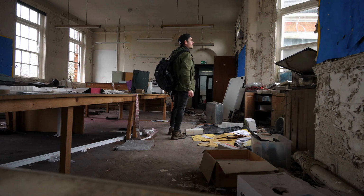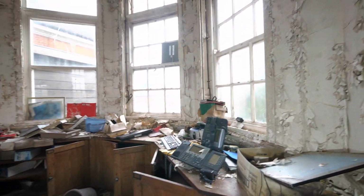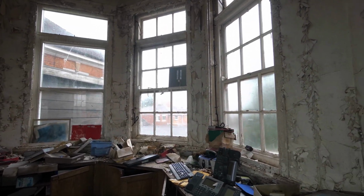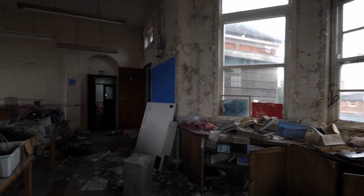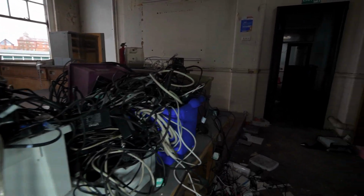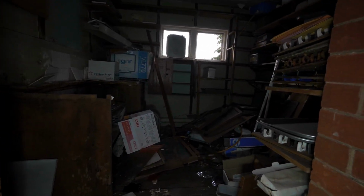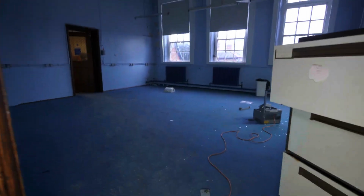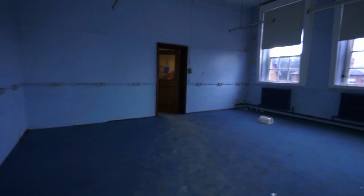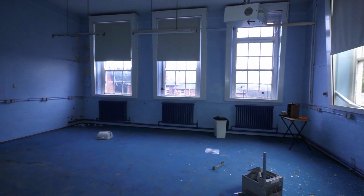Same sort of vibe as the previous room, really. Same sort of things inside. Loving the big old bay window with the paint peel everywhere. More storage. Wow, gone full blue in here. Blue walls, blue carpet, blue radiators. Loving the ambient light coming through.